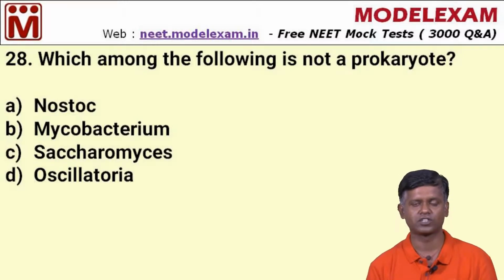Option A, Nostoc, is a cyanobacterium. It belongs to the bacterial group. Option B, Mycobacterium, causes tuberculosis. It is also a bacterium. Option C, Saccharomyces, is the scientific name for yeast. It is an example of a fungus, that is a eukaryote. Option D, Oscillatoria, is an example of blue-green algae, that is also a prokaryote. So, option C, Saccharomyces, is the correct answer for this question.